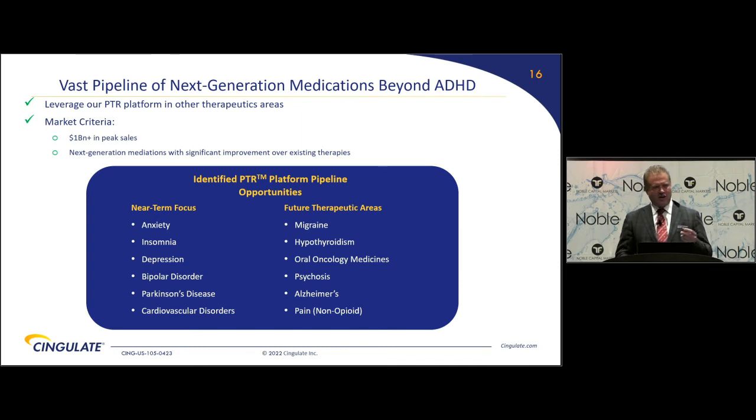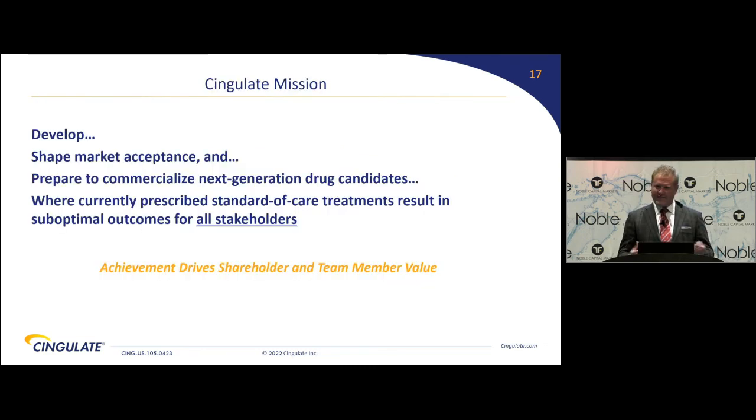We have assets that are looking at insomnia, cardiovascular disease, bipolar disease, as well as schizophrenia. This platform can be utilized across any therapeutic area with both small molecules and potentially large molecules as well. So the future really is exciting as we look to move forward. And that's who we're all about.